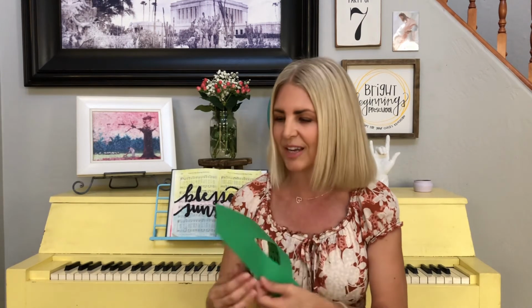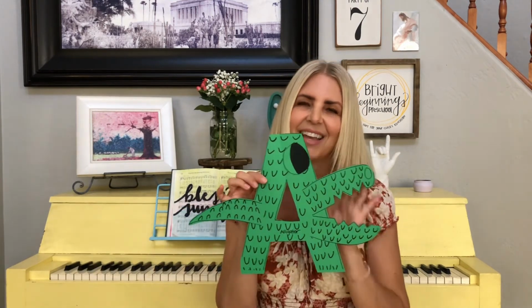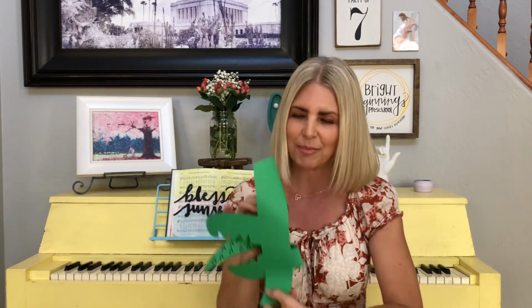And once I've approved it, then they get out their glue stick and they glue the pieces down. And so once it's assembled, it will look like this. And these letters will come home every Tuesday, and they'll come home in their folder on the left at home side. I just fold it up and put it in there.